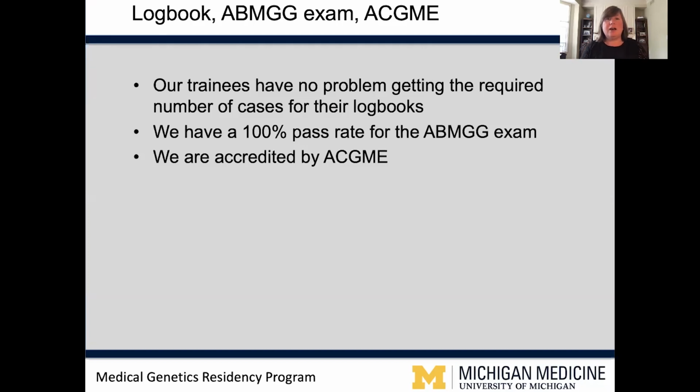In terms of our logbook and the ABMGG exam, I just want to point out that our trainees never have any problem getting the required number of cases for their logbooks. And we also have a 100% pass rate for the ABMGG exam. And then finally, we are accredited by ACGME.